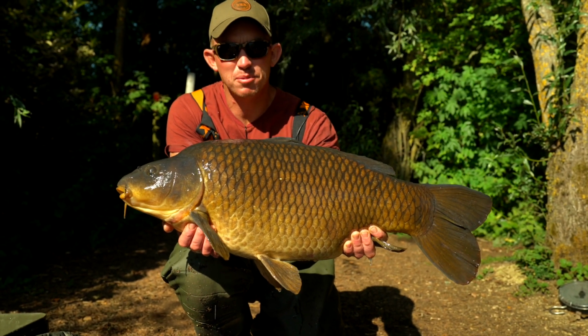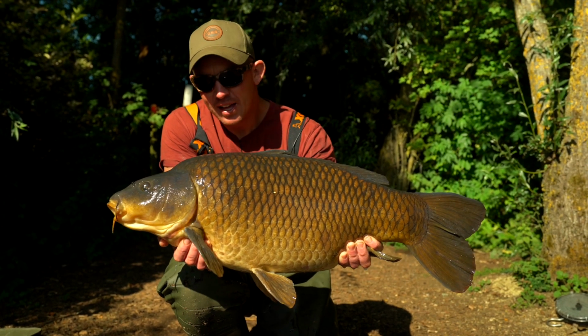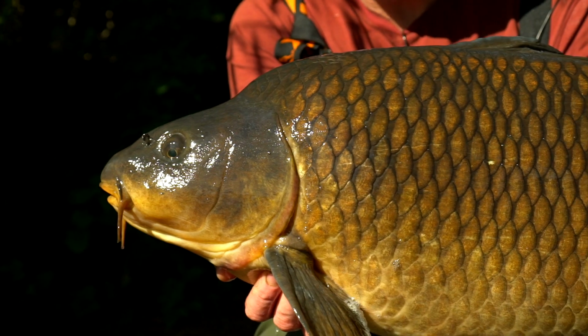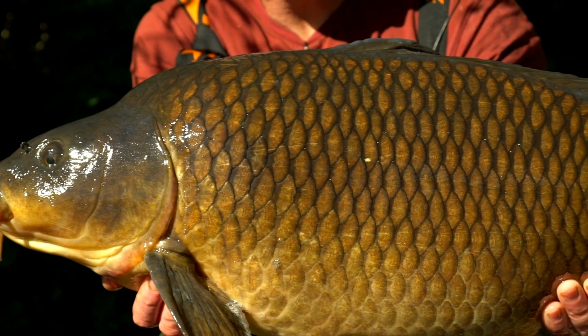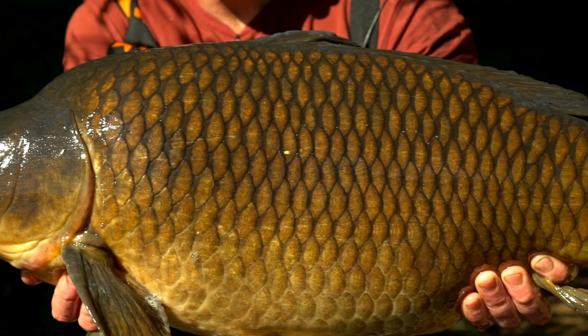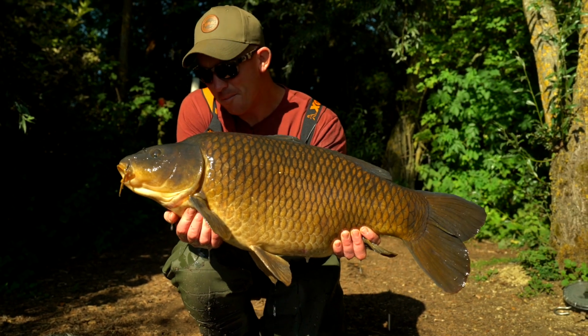Lost that fish earlier, I was pretty gutted. I thought that was our chance gone. Got the rods back out and managed another bite. So when the rigs and the baits come good, these aren't that far away really. Obviously you've seen that over two lakes. We've caught fish from both of them. Gonna get this one back to a watery home.